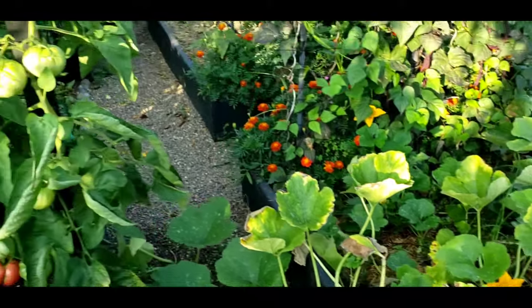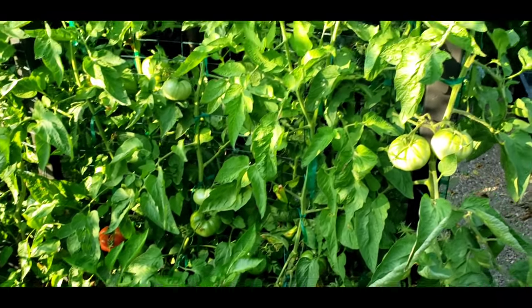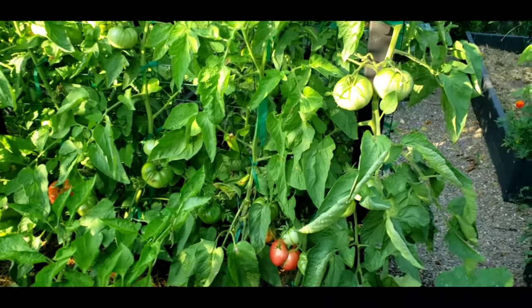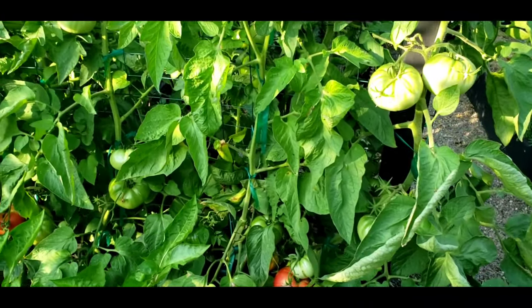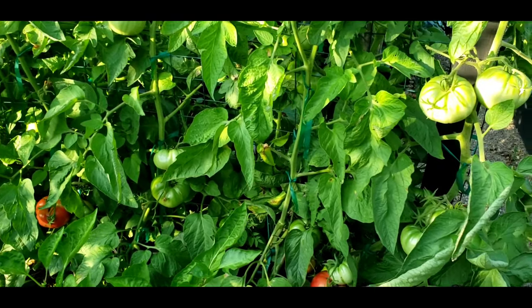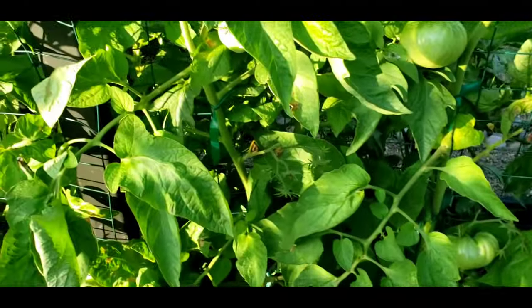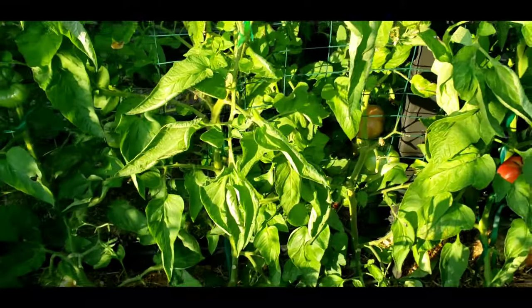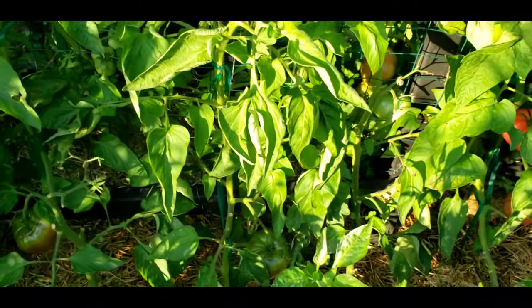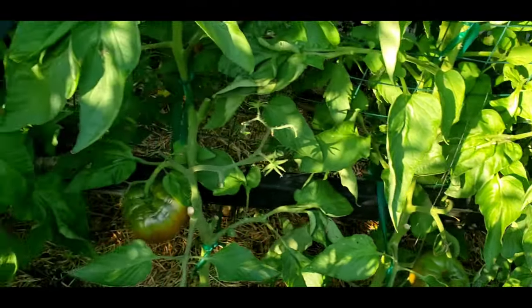And then moving on here to the tomatoes and peppers. On this side, these are the Brandy Boys, and as you can see, I have several ripe tomatoes on there ready to pick. I've already picked quite a few of the Brandy Boys, and I've also picked quite a few of the Brandywine Blacks. You can see there's one right there ready to pick. Some of them are a little bit cracked, but still good to pick.